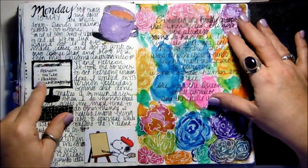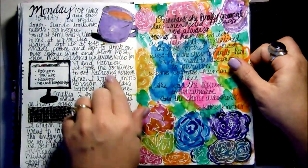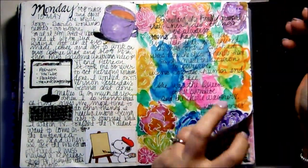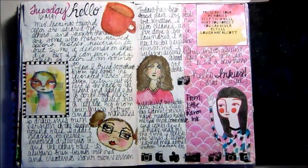I did a little computer with a bunch of tabs open, what I was doing, and I love anything Snoopy, and I did a purple coffee cup because I just wanted to. I need to get a purple coffee cup. I have a red one.